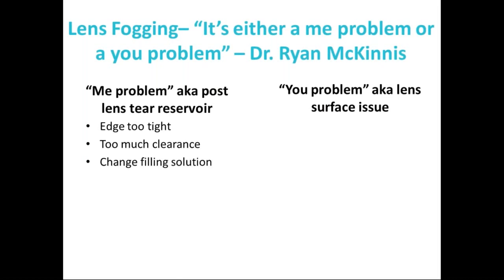You can also try to change the filling solution. So maybe they're using non-preserved saline, or getting inhalation solution. Maybe try Lacripure, or possibly changing them to a more viscous solution, or maybe Scleral Fill. There are so many different options as far as filling solution goes, so you can certainly give patients different options to try. You can also change the material.